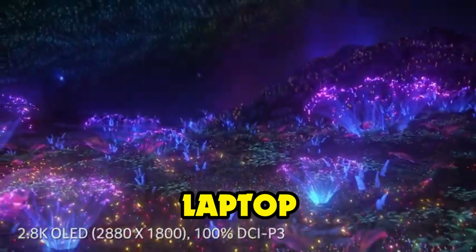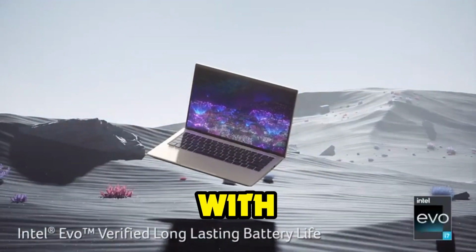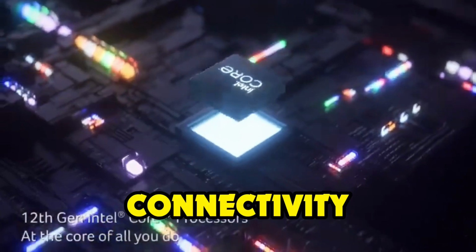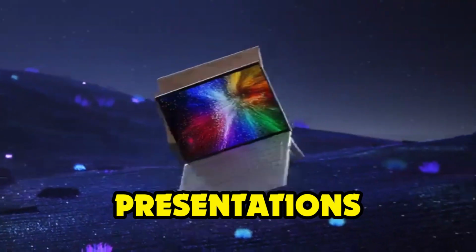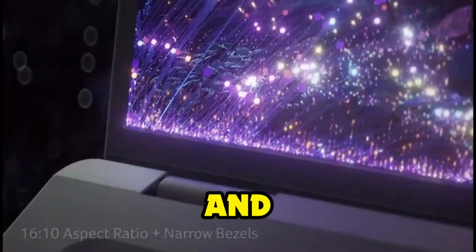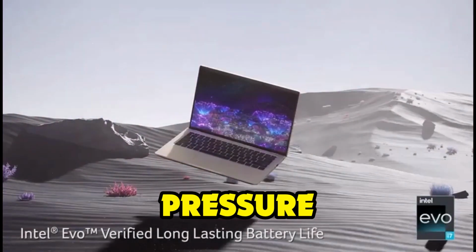It's a slim and light laptop that's easy to transport with a battery that can power through an 8-hour workday with enough juice left over. It has a full-size HDMI port and a USB-C port with Thunderbolt 4 connectivity, allowing you to connect to an external monitor for presentations. Its Intel 11th Gen CPU is capable of handling standard productivity tasks, such as text editing and Excel spreadsheets, and it doesn't slow down significantly while under pressure.